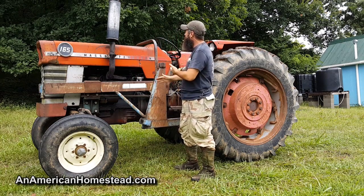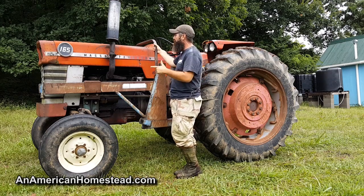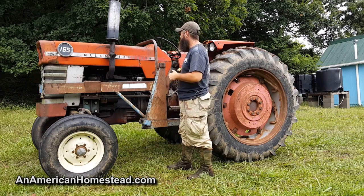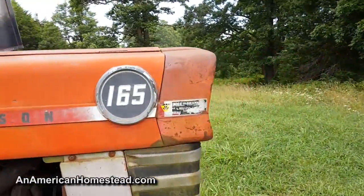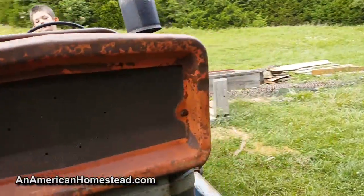Massey Ferguson, I believe this was made back in 1974. It's a 165. It's a 50 horsepower tractor. And it also runs the PTO, runs the sawmill that we have on the homestead. And so we use it for that as well.